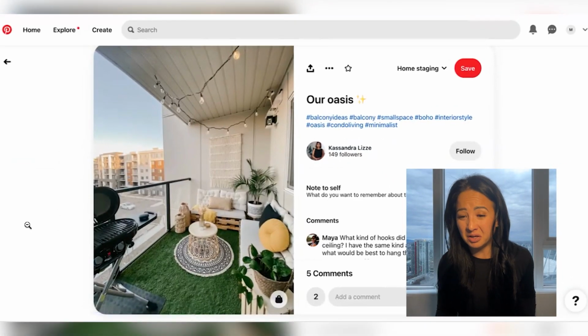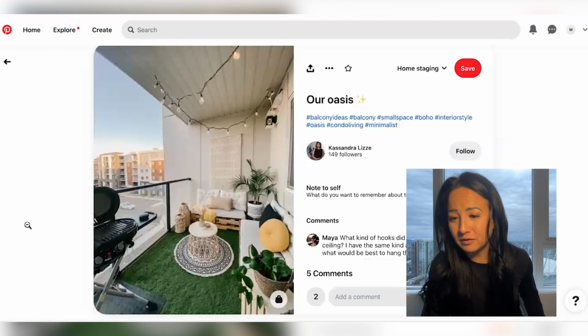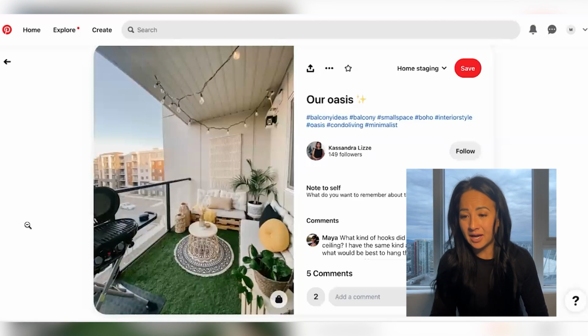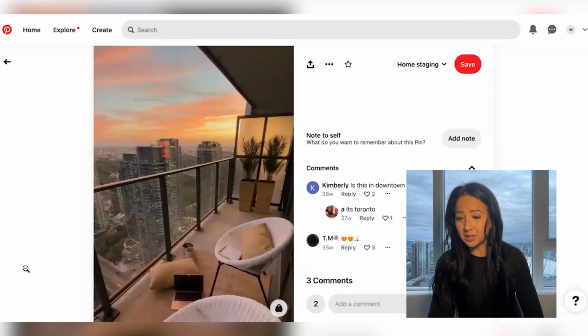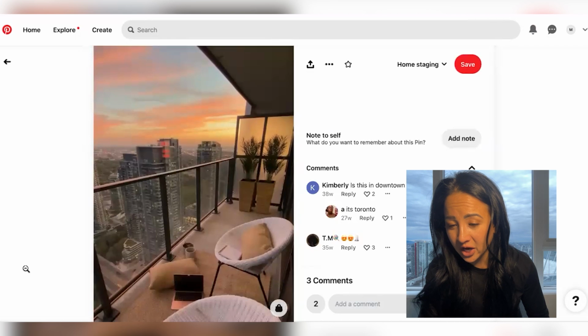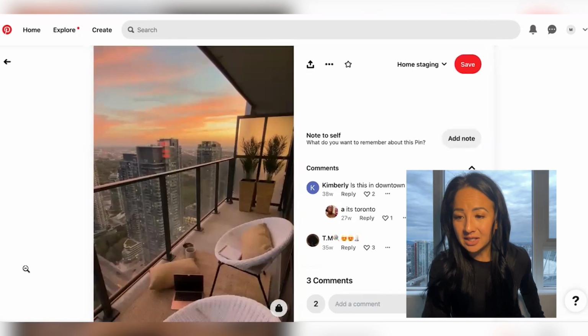This is probably maybe 100 square feet, if that, but they've got this nice turf laid down, created almost like this outdoor oasis with the lights. There's seating areas, basically a place to hang out. It creates this really inviting area. This one is another really great example. This is very minimally done. There are 2 chairs, some nice plants, but it creates, again, this outdoor living space.